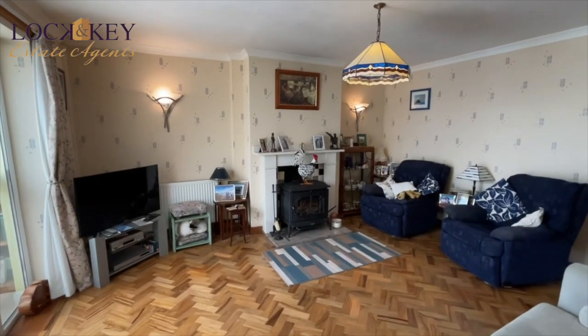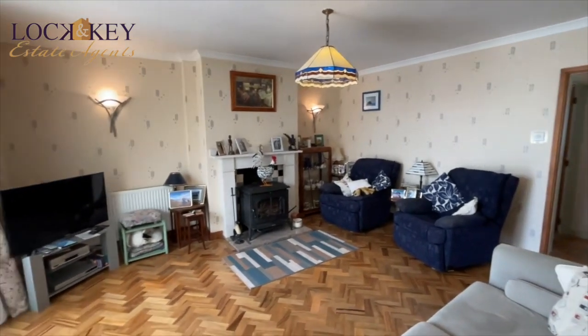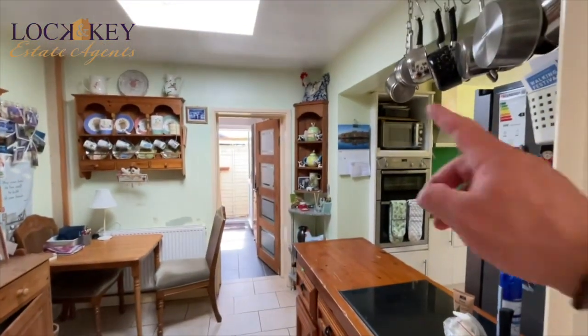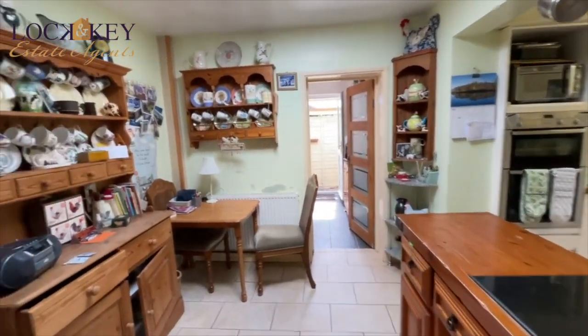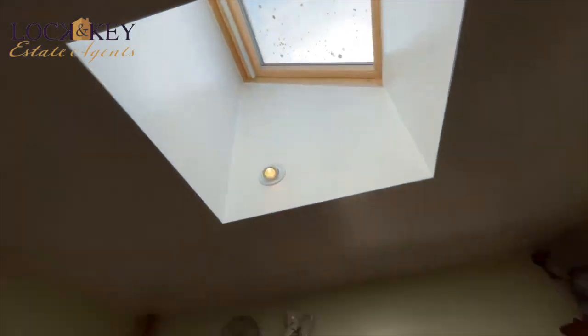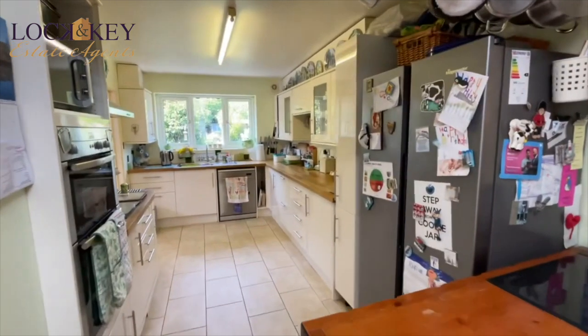Now, as we just said, there's that log fire. Remember, it just opens up. You can open up these doors and it will belt out a lot of heat. As I turn the camera around, you can just see where the kitchen used to be. This is now opened up into a dining breakfast area. Nice little Velux up there, you can see, so it brings in natural light, and then it opens up again. And it's a very, very decent size.